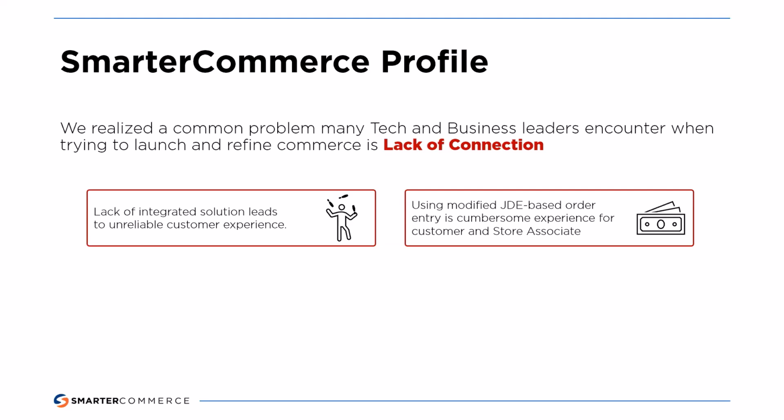The second scenario is for a JD Edwards organization to use a JD Edwards-based order entry solution. Maybe it's a highly enhanced sales order entry process. Maybe they take the P4210 and modify it so that it fits a retail experience. But ultimately, what we've seen is that over time, this approach translates into a cumbersome experience for not only the customer, but also the store associate, the employee interacting with this system. We know that JD Edwards was not designed to work as a retail solution, and so the order entry screen just isn't formatted this way. It's not designed to do that.